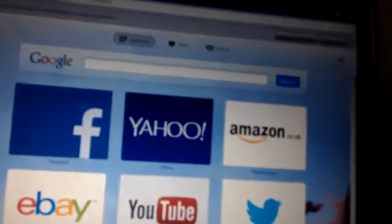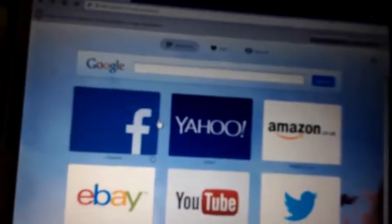Runs YouTube videos, runs them really quite well. I really quite like it. Not too bad, so this will be fine at least for a wee bit for web browsing. Especially with Opera Chromium. And I like the speed dial feature.